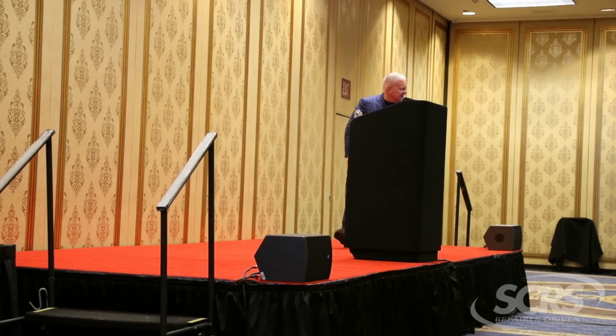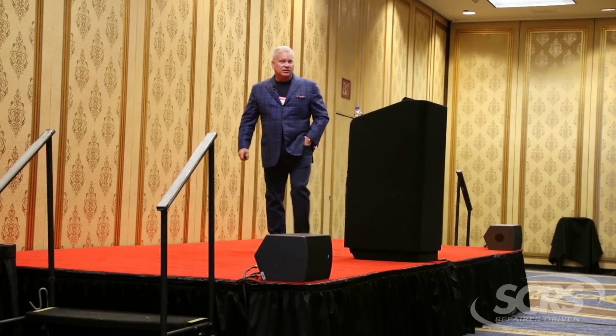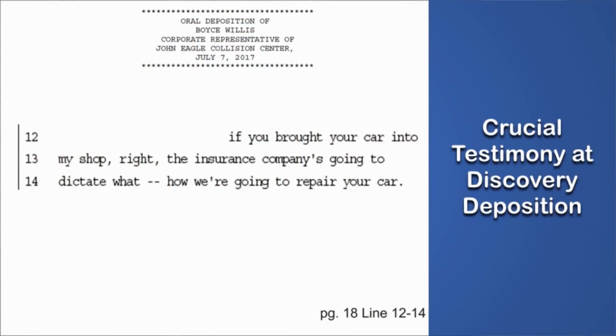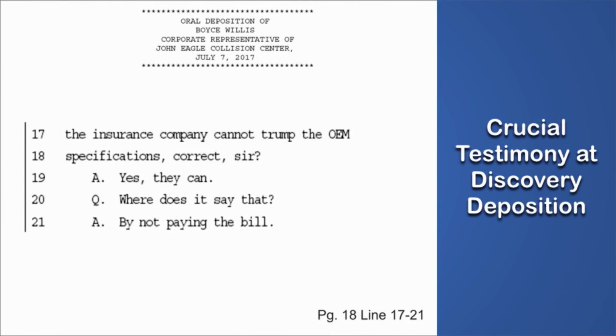But the testimony got better because this guy told us this, and he opened the door for me to talk about insurance, which is never done in a lawsuit. If you brought your car into my shop, the insurance company is going to dictate how we're going to repair your car. For the love of God, we all know it in this room, but never admit it. The insurance company cannot trump the OEM specifications. Correct, sir? Well, yes, they can. Well, where does it say that? By not paying the bill.